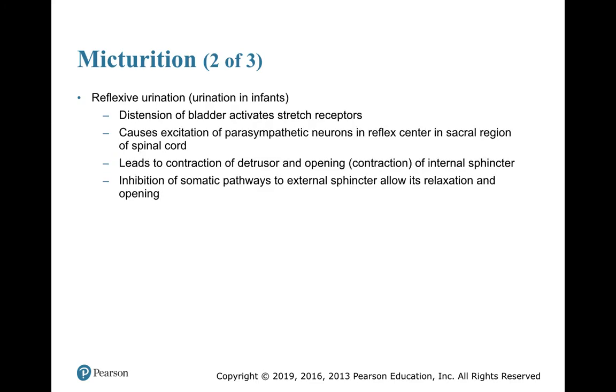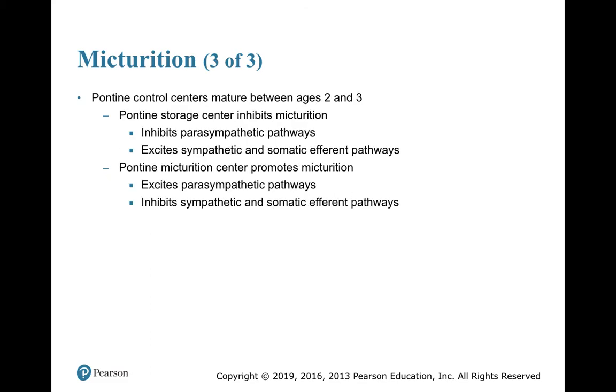Reflexive urination occurs in infants. The distension of the bladder activates stretch receptors that cause the excitation of the parasympathetic neurons in the reflex center, the sacral region of the spinal cord. That leads to contraction of the detrusor and opening of the internal sphincter, and they inhibit the somatic pathways to the external sphincter, and it relaxes to open.